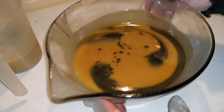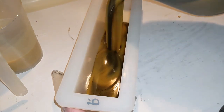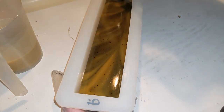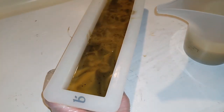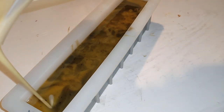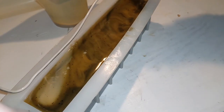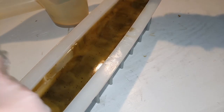All right, check that out. Let's pour this in here. I'm going to pour all of it in here. All right, and then with my uncolored batter, I'm going to pour down one side. And swirl this. Hopefully it doesn't get muddy.